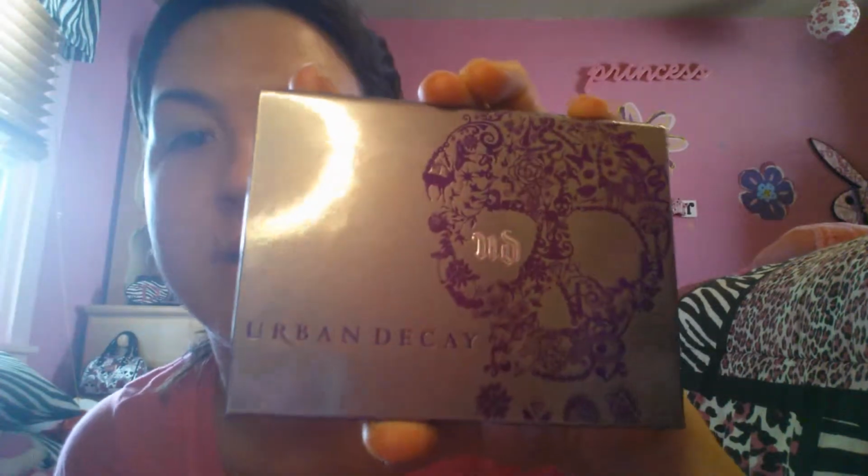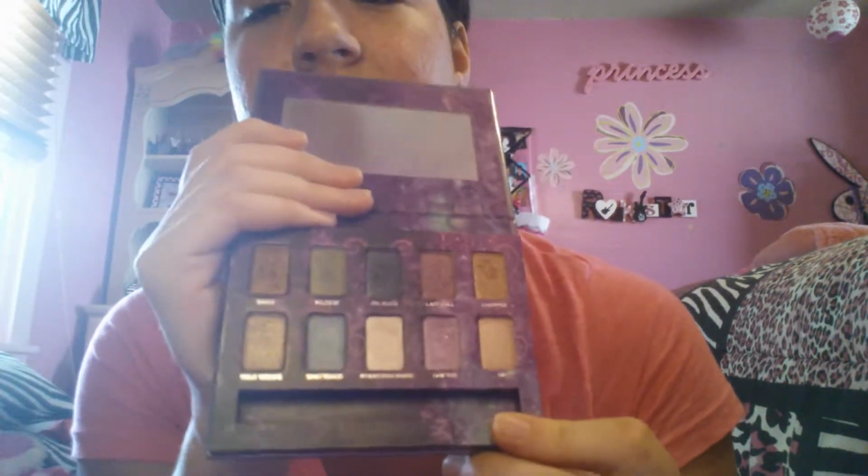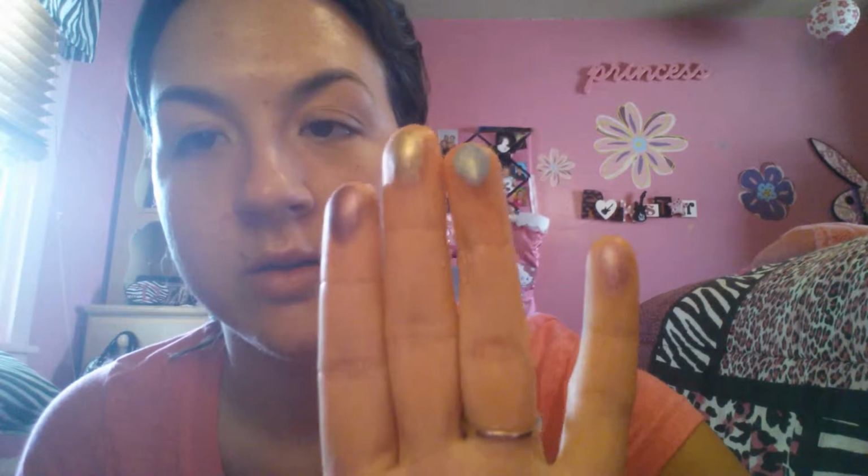Okay, the next palette I have is the Urban Decay Ammo palette. I really like the purples in here. You have your colors, you have some neutrals. Really like Maui Wowie. Shattered. They're just all really pretty. Let me swatch some for you. Those are the colors. This one I really like, Maui Wowie. Oh, so beautiful. Love this palette.